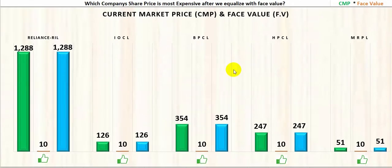In these ratios, I'll be asking a series of questions and we'll try to answer those questions. Wherever there are formulas for a particular ratio, I have indicated it on the top right hand side.